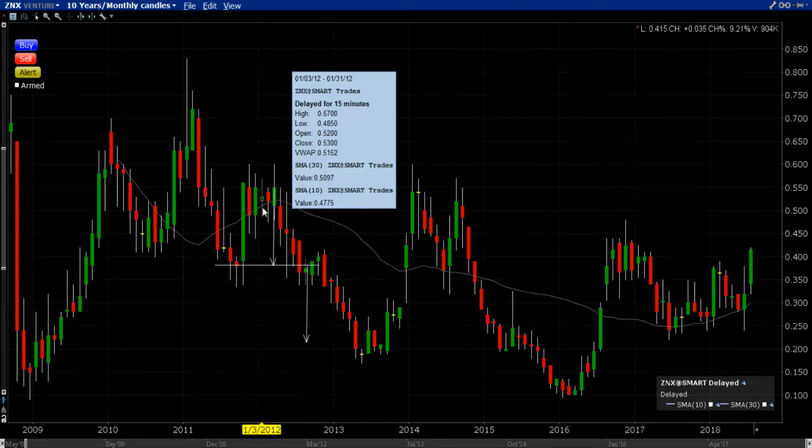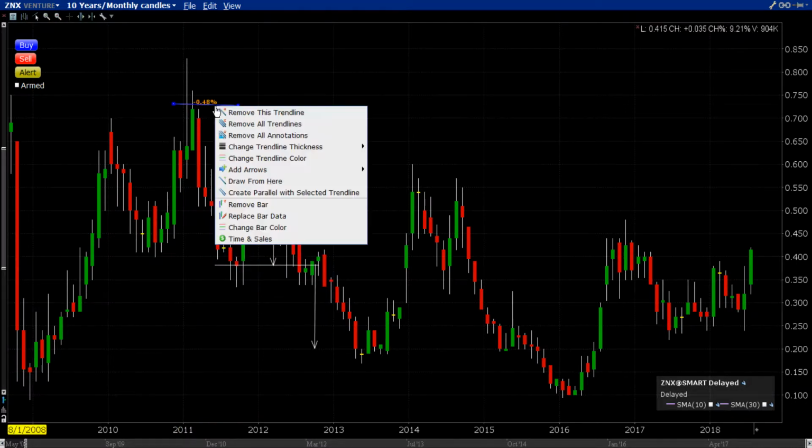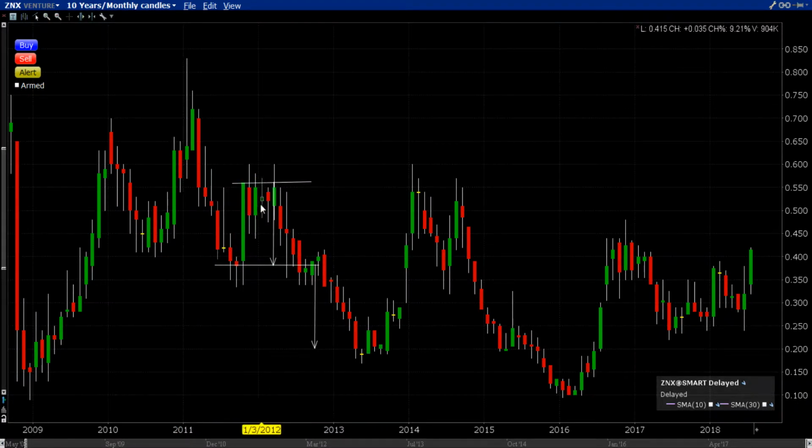When in doubt, use a less greedy target. If I would have taken the target from this big move up here, I would not have reached it. Less greedy target, higher probabilities of reaching that possible target, guys. Think about that. Breakdown would have been here. I would have entered here, sell stop at the end of the candle.